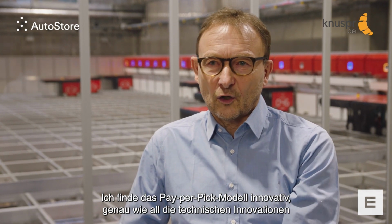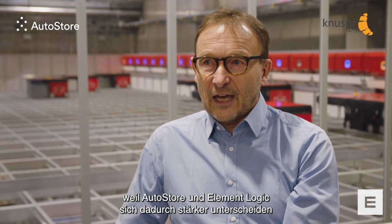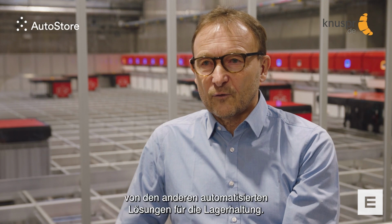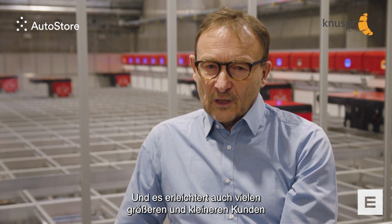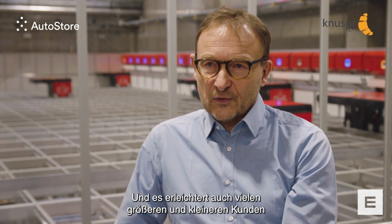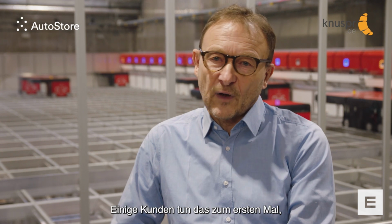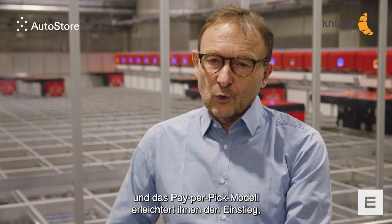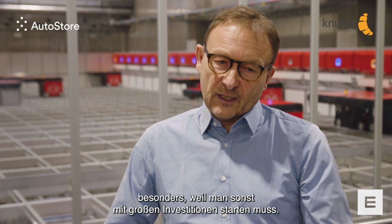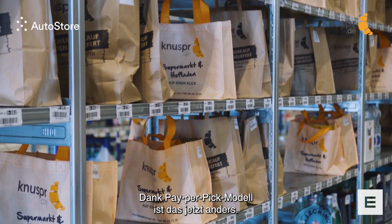The pay-per-pick model, I would call it an innovation. Besides all the other technological innovations that came up from AutoStore the last year, this is a financial innovation, and it helps us as Element Logic a lot, because it helps to differentiate AutoStore and Element Logic from other automatic storage solutions, for sure. And it helps also big and small customers to make this definitely big step to invest into an automated solution. Some of our customers do it the first time, and the pay-per-pick model helps them to better manage, actually, especially at the beginning, when usually you have to make a big investment. This is not necessary anymore with the pay-per-pick model.